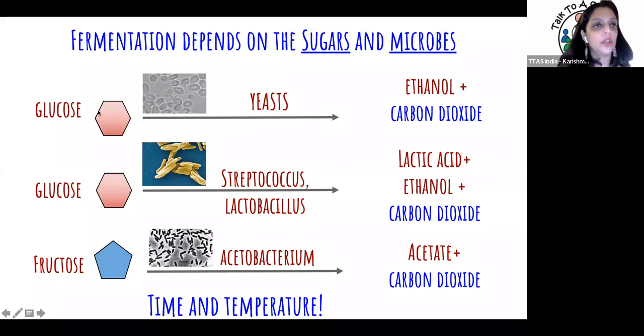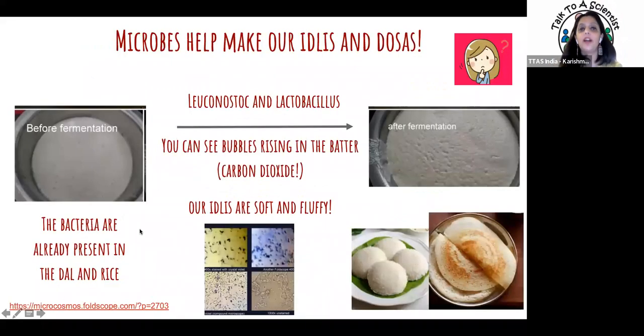Anirudh had a great question. Kashika had a great question of how do microbes enter our food? And the answer is right here, presenting fluffy idlis. This is mouth-watering, Snehal. I think we need to like plan our dinners or lunch, wherever you are located.